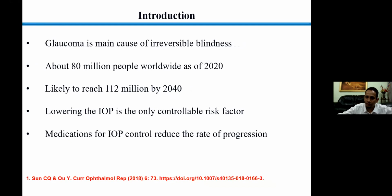Unfortunately, as of now, lowering the intraocular pressure is the only modifiable or controllable risk factor that we have in our armamentarium against glaucoma, and medications for intraocular pressure control definitely reduce the rate of progression.